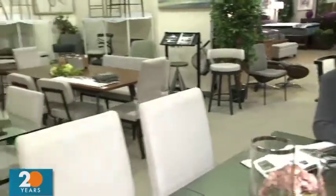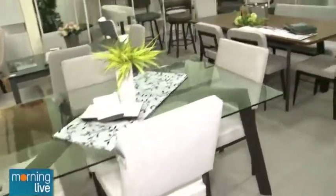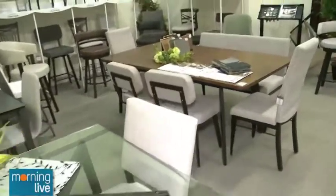Right. Oh, so there's more than what you have on the floor here. Three times what we see here. Crazy. So, yeah, we've got about 70 sets available. And how do you know what to put on the floor?